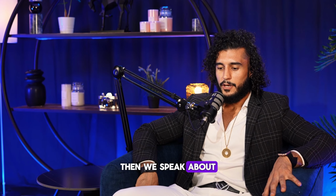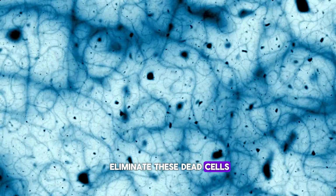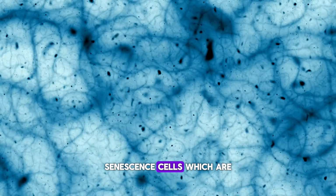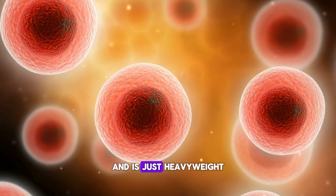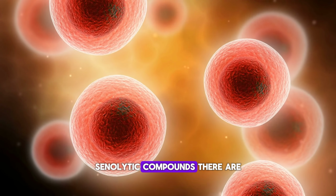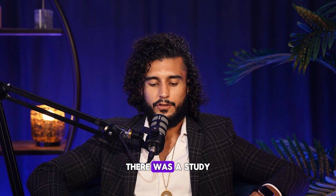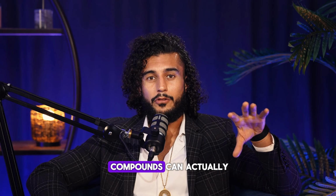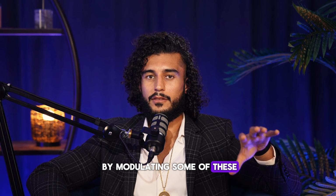Then we speak about something really new, which are senolytics. Now, these compounds can eliminate dead cells, zombie cells, or for lack of a better word, senescent cells, which are just lying around in your body. They don't do their function well, and they're just heavyweight. So senolytic compounds, and there are many out there, can take the garbage out. In fact, there was a study in Nature Medicine which shows that senolytic compounds can actually help increase lifespan by modulating some of these pathways.